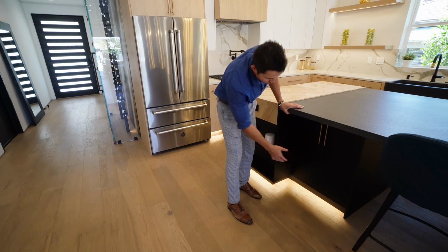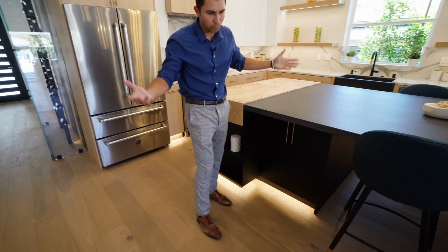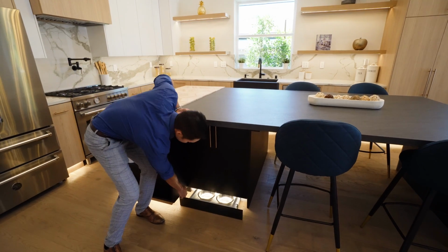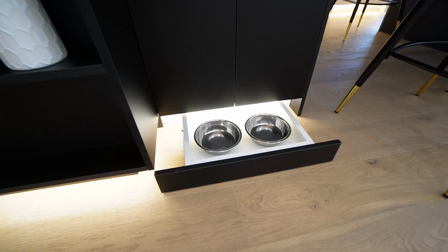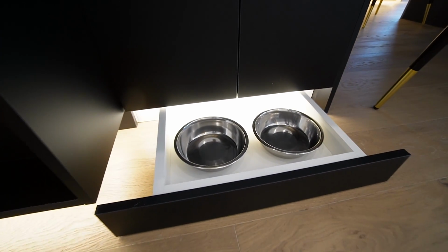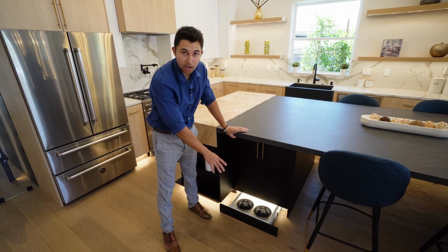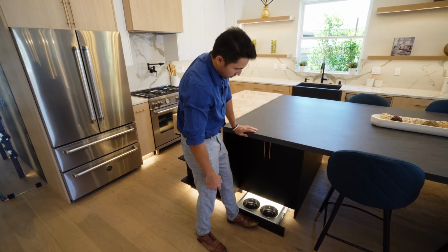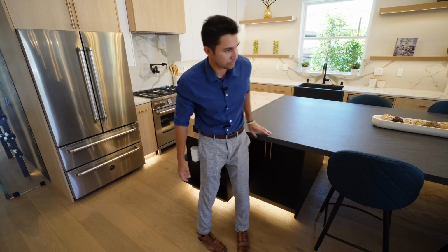See an LED light strip, it looks like it's just anything ordinary, right? But if you press this with your foot, out comes your dog bowls, or you can hide anything you'd like down there. And that LED light shines bright so you can see the dog bowls and your dog can see the dog bowls, or cat, you know, any pet you have. Let's push that back in.